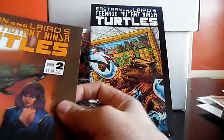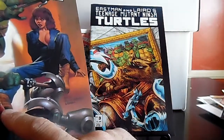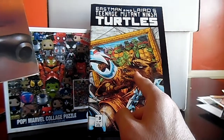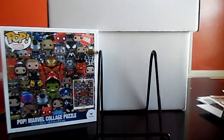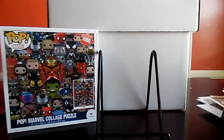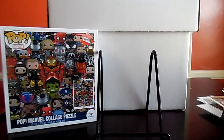I got Teenage Mutant Ninja Turtles number 2 and number 3. Number 2, from what I believe, is a third print. Number 3 is a second print. Either way, I'm happy to have them. Those cost me $5 each. I don't know if they were worth it. You guys let me know. I think they were. And the rest of them were actually $1 a piece.